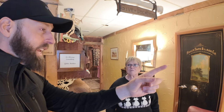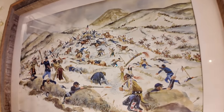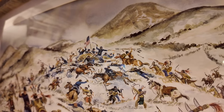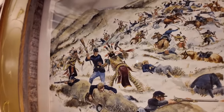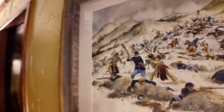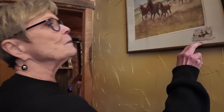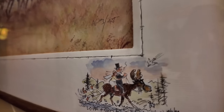Well, for example, right now I'm looking at this. And you told me about the Wagon Box fight. Is this from that same one? This is from the Fetterman fight, a couple of miles from here. This is one that we did not win. All 81 servicemen were killed. Here's another one of his. And one of his charming things was that, oh, this must be our wedding picture, because he would always put little drawings.